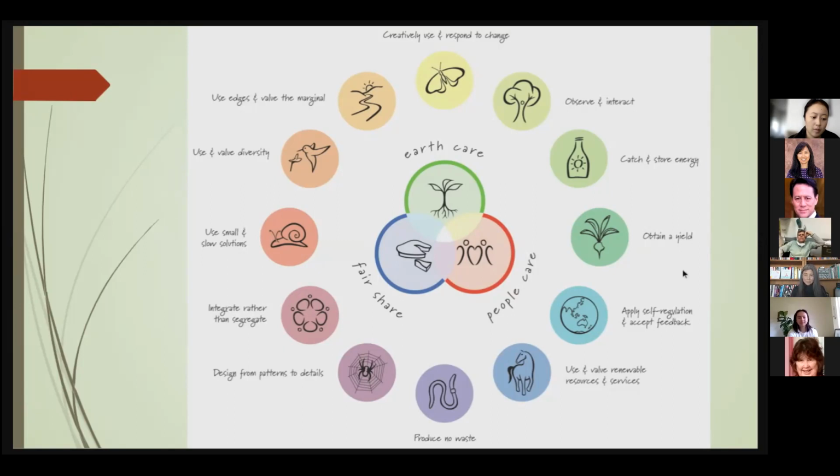At the 4 o'clock position, we have apply self-regulation and accepting feedback. A brief story: a neighbor of mine asked me to help her set up her garden, and we did a little brainstorming and got the idea to have a border of strawberries that went all the way down her walkway. And there was one section where the strawberries just took over. They didn't want to be limited to that border. They wanted to take over the entire garden. And in the other part, they didn't want to grow at all. We kept transferring the extra strawberries over to the other part, but then they would almost immediately die.